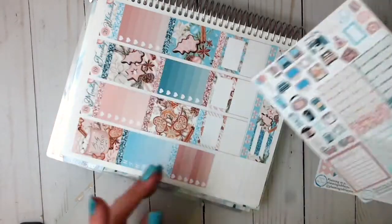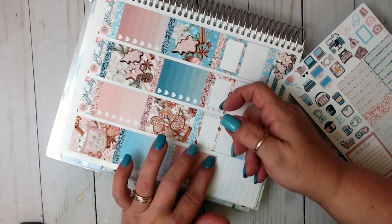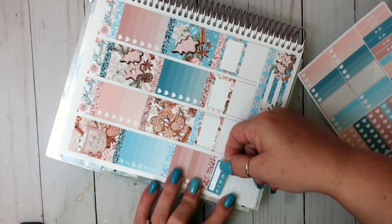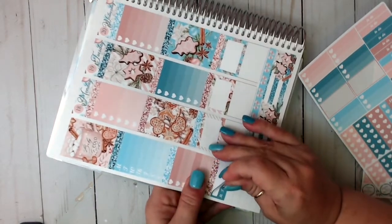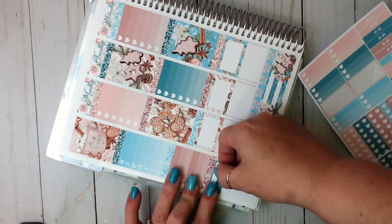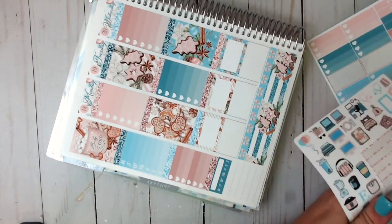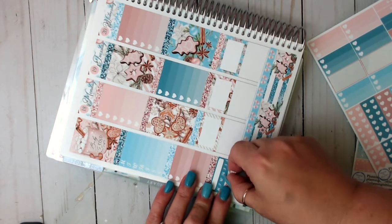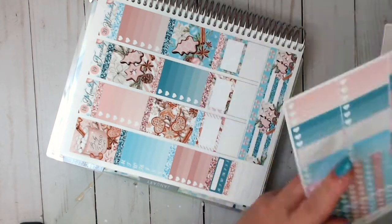Let's do the light. Let's do the dark. And then we'll do our two habit trackers. And I'll do pink or blue. We'll do the blue. And my habit trackers, I do meds and social media. Okay. Pink, light pink. This header is definitely off, but I will fix it off camera. Okay, and then we'll take this one.